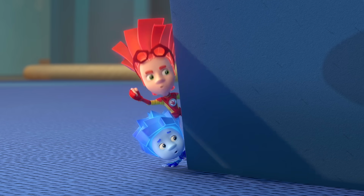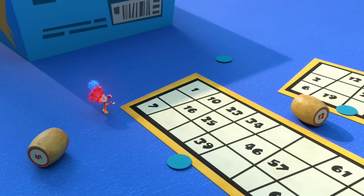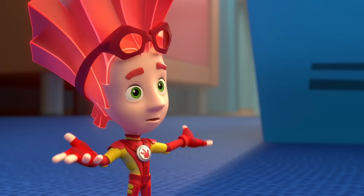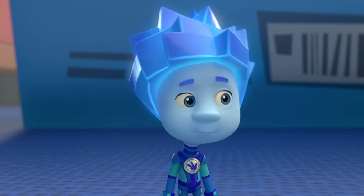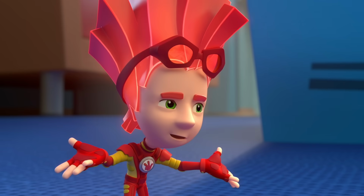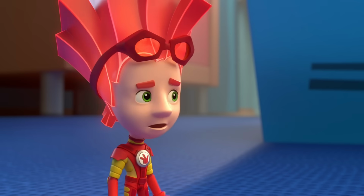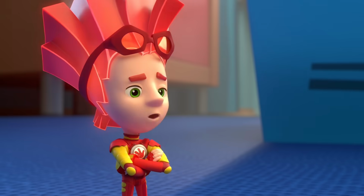Hey, Chusaka, no! Aw, and I was so close to winning. I'm so tired of Chusaka ruining our games. Well, you know, dogs like playing their own games. And what? She has to play right here? Help me out. We'll put these back where they were before. Uh-huh. And then she'll just come in and mess it all up again.